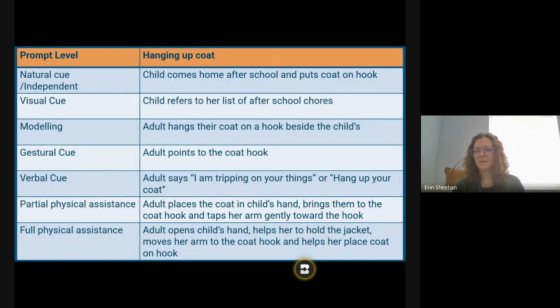Okay, so for example, I said we'd talk about hanging up your coat. Let's go with full physical assistance. We'll start at the bottom. The adult opens the child's hand, helps her hold the jacket, moves her arms to the coat hook, and helps place the coat on the hook. So we're helping through everything. Then partial physical assistance could be that the kid took off their coat and just put it on the floor. So we pick it up, put the coat in the kid's hand, bring them over to the coat hook, and give them a little elbow nudge to get them to hang it up.